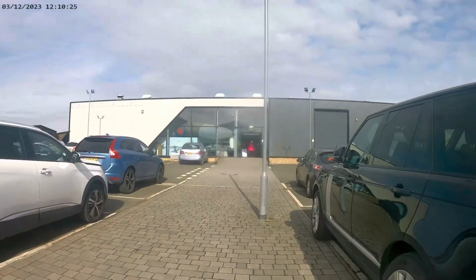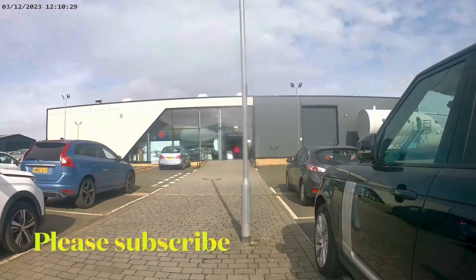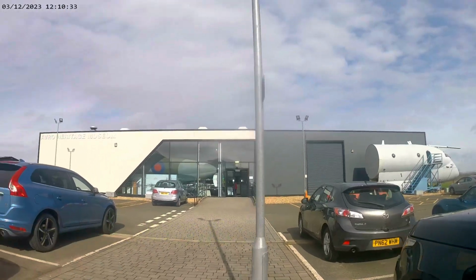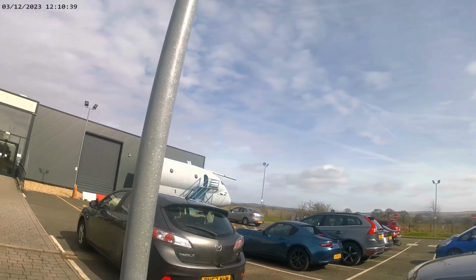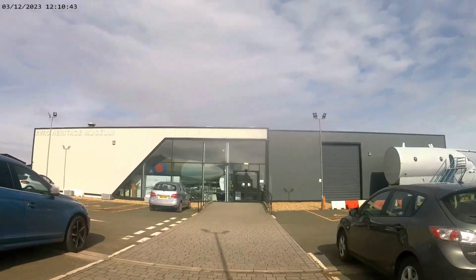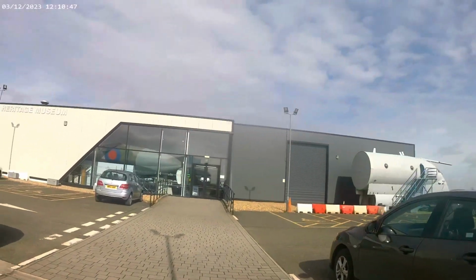Hey guys, doing a chest strap today. Using my chest strap for the first time at Alvaro Heritage Museum in Stockport. Something new for you. And let's go and pay.